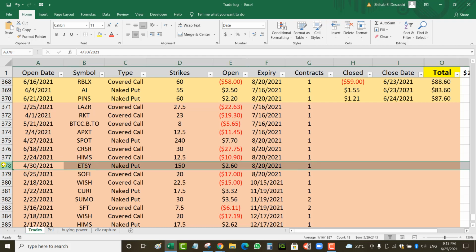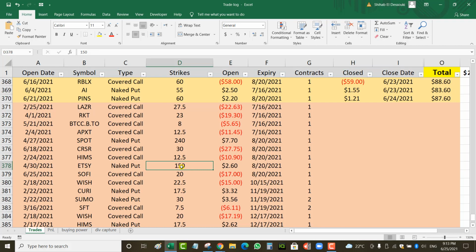Etsy, remember, was a put spread at 180 that I rolled down to 150 strike by converting a put spread to a naked put. So now I've got a 150 put for August. My net credit on that is $2.60. So $1 from the initial put credit spread, 15 cents by rolling the put credit spread. I rolled it twice, and then $1.45 by converting it to a naked put.